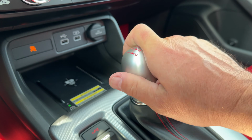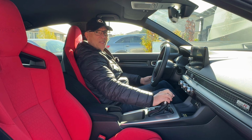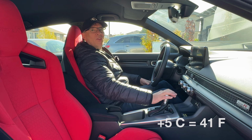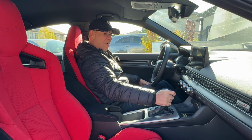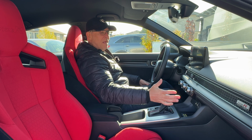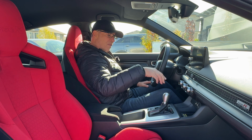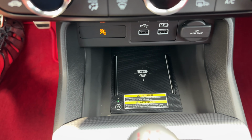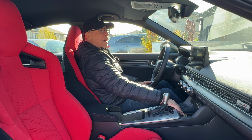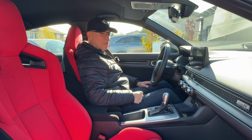This shift knob. Today, yeah, very, very cold. It's only like 5 degrees Celsius, which is, I don't know, over 32 in Fahrenheit. But that is a bit of a problem. Can be cold, can be hot, but I don't have a problem with that whatsoever. I did turn off the automatic charging unit on the phone system down here. At least it has a button. My Subaru does not. So that's another positive there.